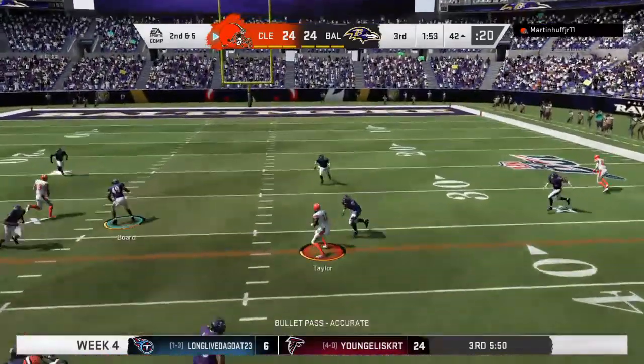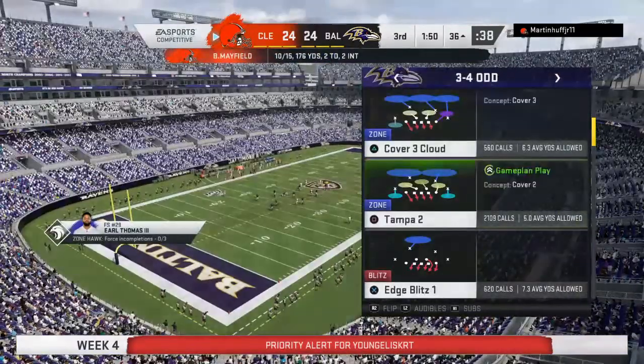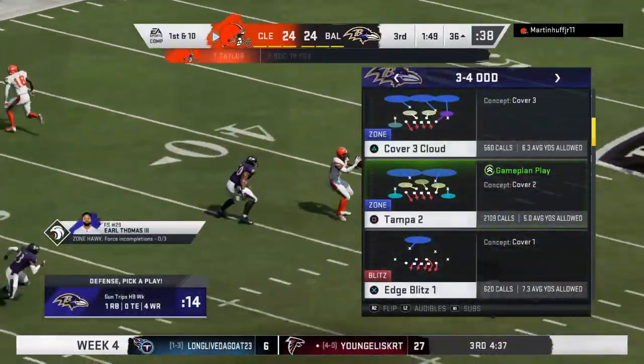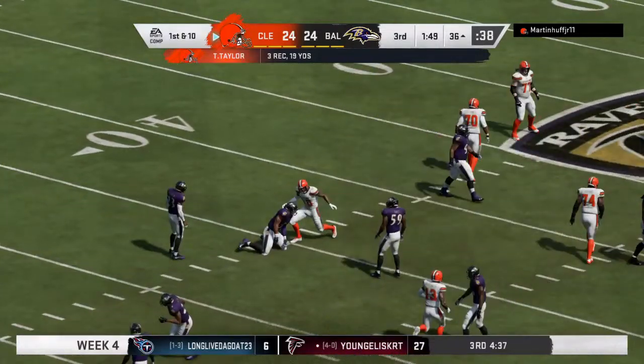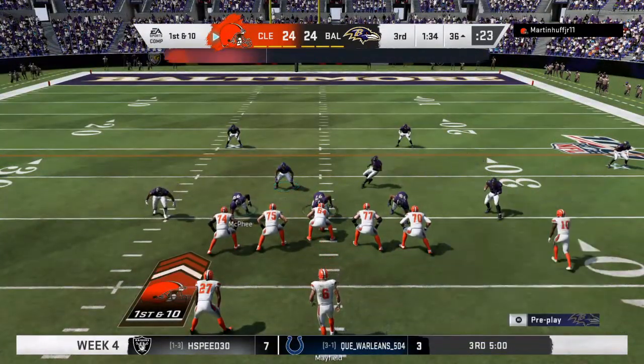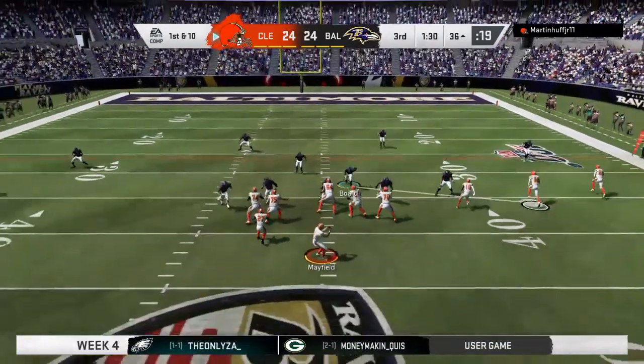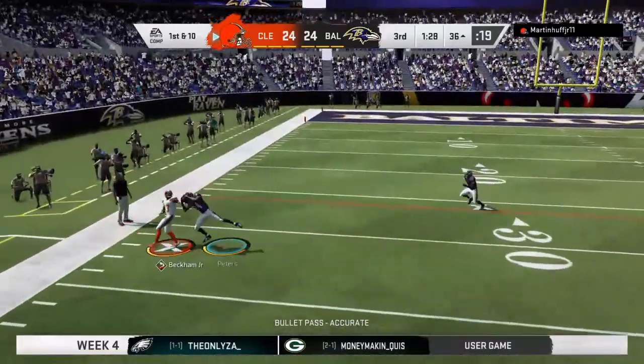Throwing again on 2nd down. Mayfield. He gets this into the hands of Taylor. 6 yards the pickup, and that's a first down. I know many people like to throw to the tight end, maybe in a little flexed out position because he creates mismatches with his size. The slot receivers do the same thing with their quickness.